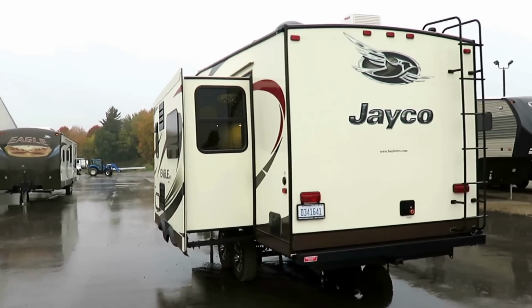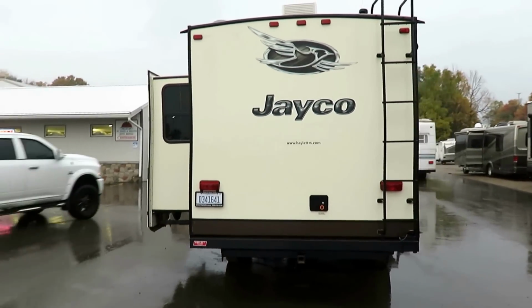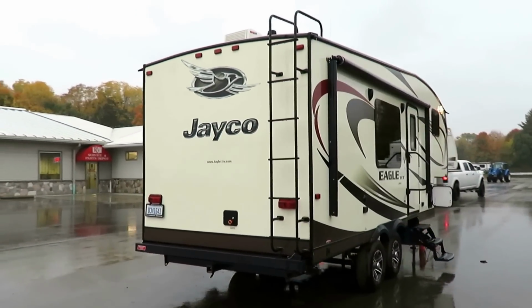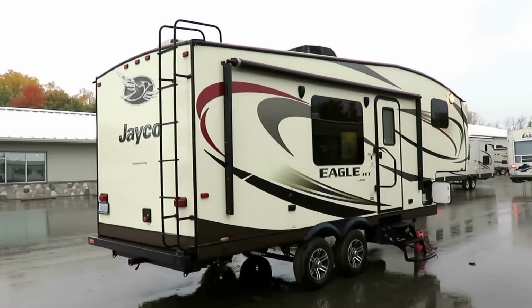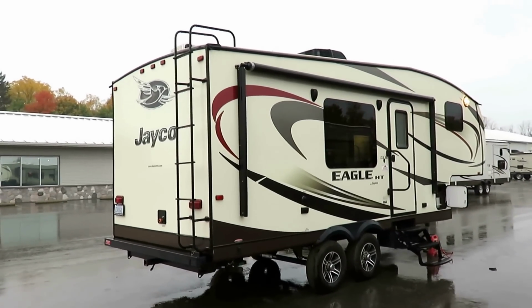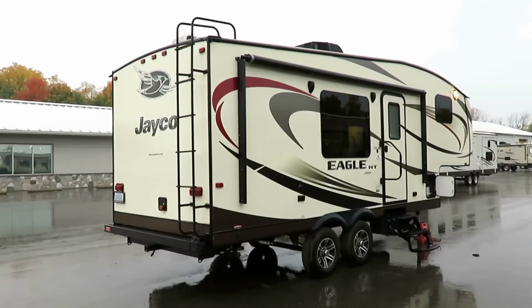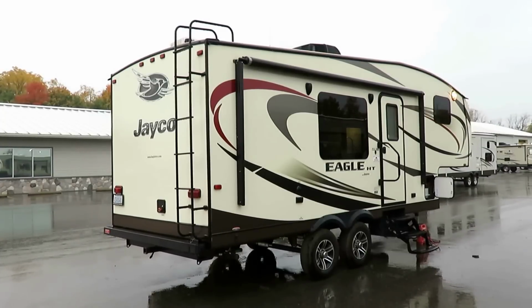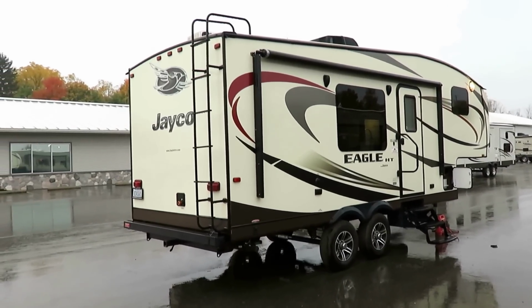You'll notice the slide side windows do open for ventilation, and even this rear wall here is ventilated. This has a best-in-class 3,500 pound rear towing hitch on it. That comes standard from the factory that way, with a 350 pound tongue weight. It even has 4-way flat wiring on the back. And I've always looked at this specific model and said, this is the outdoorsman's model. Hunting, fishing, if you're going to put a little boat on the back of it or something, this is the trailer to do that sort of thing with.